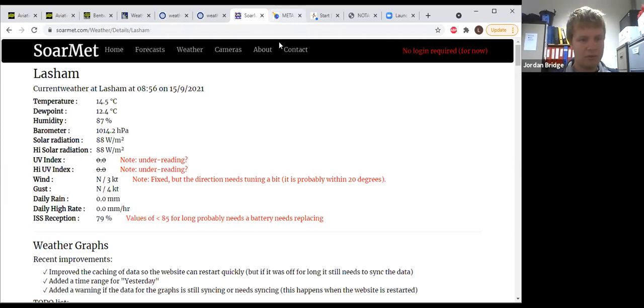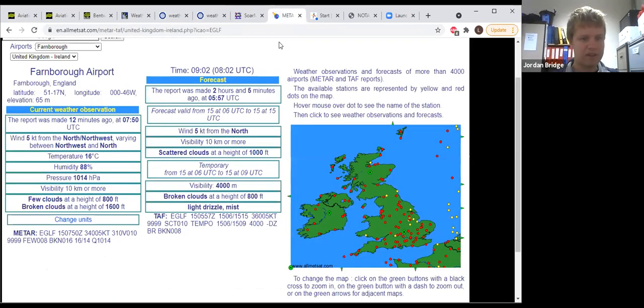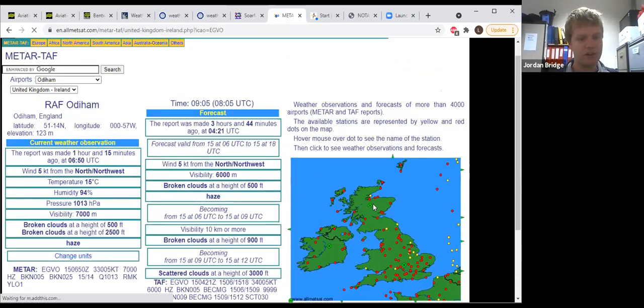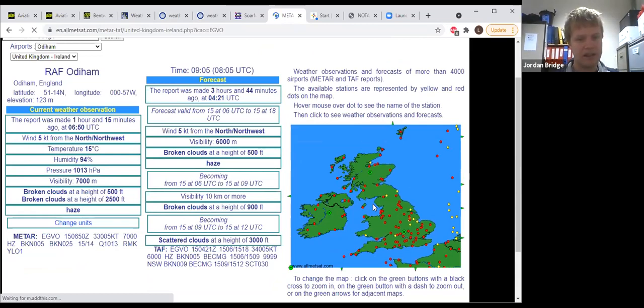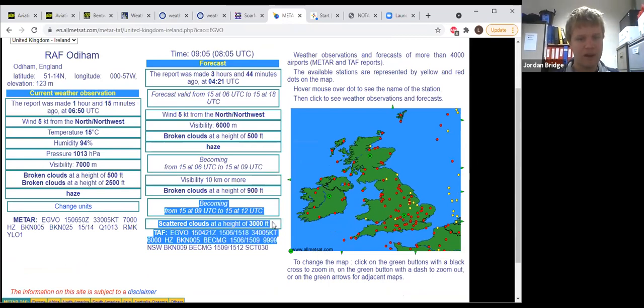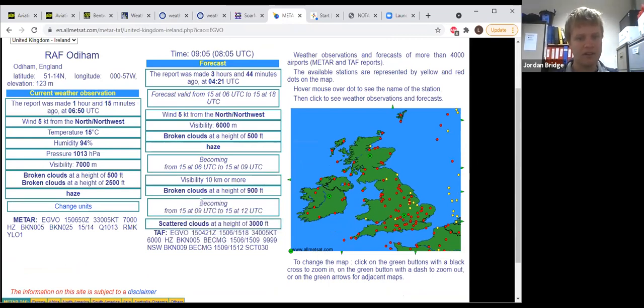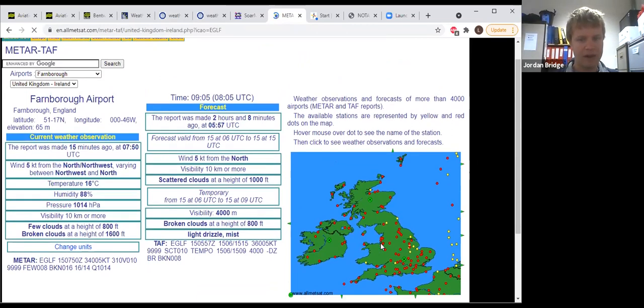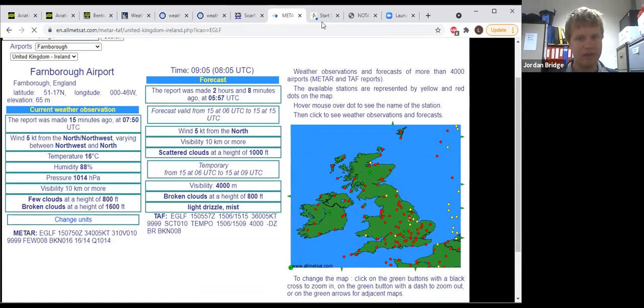Farnborough is reporting few at 800, broken at 1600. It's probably more like scattered. It's broken at 800 here. If we look at Odiham, you can see broken at 500. We can see in the TAF that things will definitely improve by, if not just after, lunchtime, and that rings true with Farnborough as well. So hopefully you won't be waiting too much longer after about 10:30, 11 before we see some decent flying weather.